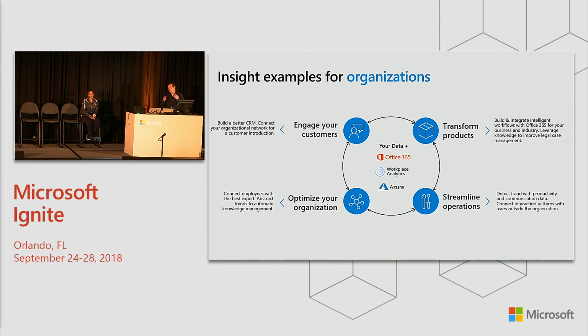I think we definitely see that every company probably has some hidden insight that they need to unlock to really transform their business. And usually you're going to get that by looking at big data, looking across your data sources, connecting them together, and really looking for the next generation insights around them. So in this case, you can build a better CRM by looking at the interaction patterns of your salespeople. You can connect employees with people who might be good mentors or have the right levels of expertise in your organization.